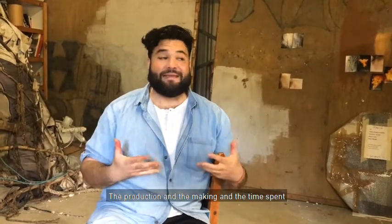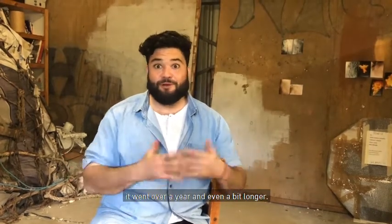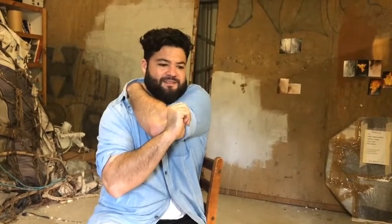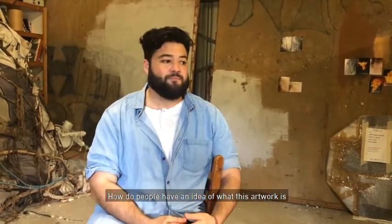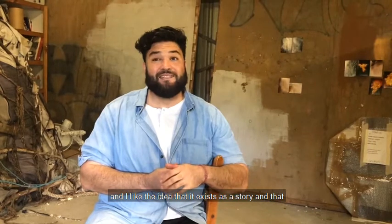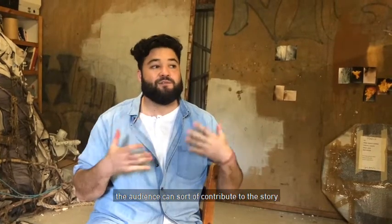The production and the making of this Cubby Cave, it was a long time. It went over a year, and even a bit longer. And so this structure exists in a regional setting, but how do people access this? How do people have an idea of what this artwork is? And I like the idea that it exists as a story, and that the audience can contribute to this story with their imagination.